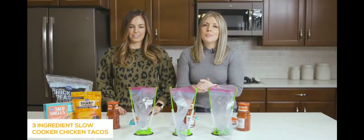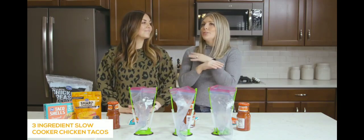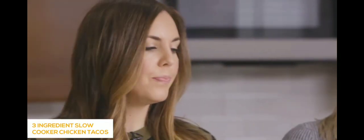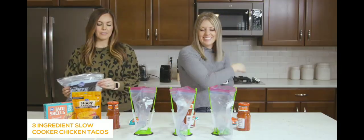Okay, so this next recipe is our 3-ingredient chicken tacos, and these are so versatile. You can put them, of course, on tacos. I like to put them on salad. I like to mix them in, just all kinds of stuff. Wrap it in a burrito, make enchiladas, nacho topping. There's something for everybody.